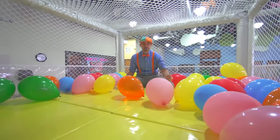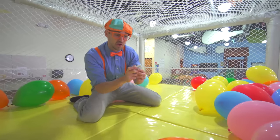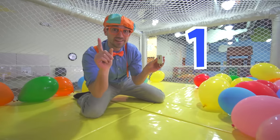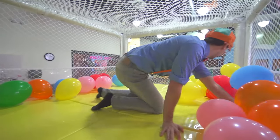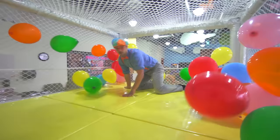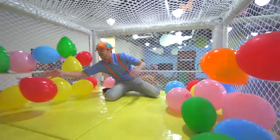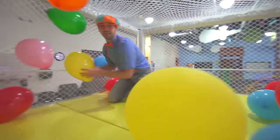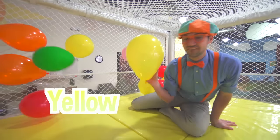A bunch of balloons, and I have the magic remote. Let's push this button on the count of three. One, two, three! Oh. Look at them go! Whoa! Look at all the colorful balloons! Whoa! This balloon is the color yellow!